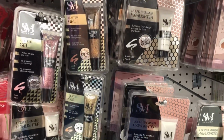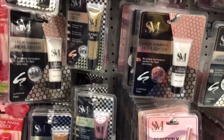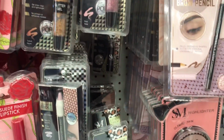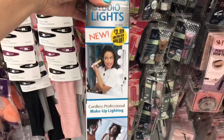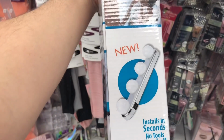So here is their selection of makeup, and for some reason I want to say that this is all new. I don't remember seeing this brand. If I am losing my mind and going crazy, please comment down below and just tell me, Liz, you're going crazy, because that's been there. They had this vanity mirror lighting. I thought that that was pretty cool.